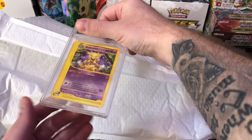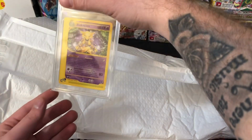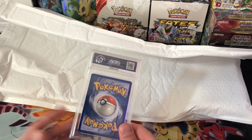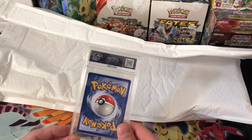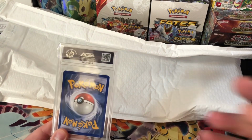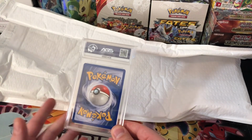Very beautiful card. I love this artwork. I'm a big fan of a lot of the e-readers. I think the arts are incredible. Expedition is an incredible set. So if my memory serves me correctly, all the Expedition cards were pretty much pack fresh. So these should be pretty high grades. I would say probably around a 9. I mean, a 10 I think would be possible. However, I'm not really sure how tough their grading scale is. So I would be very happy with a 9.